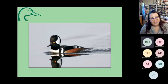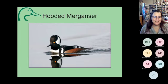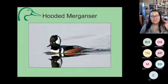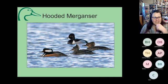Hooded merganser? Yeah. These are fish eaters. They've got those really pointy bills. And sometimes they don't always have their little hood up with the little white patch on there, but this one's kind of got it relaxed there. This one is our ringneck friend back here. But yeah, here are our hooded mergansers.